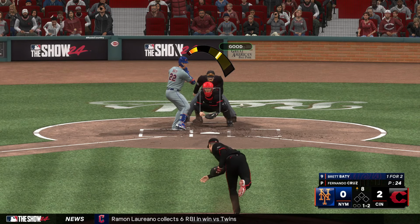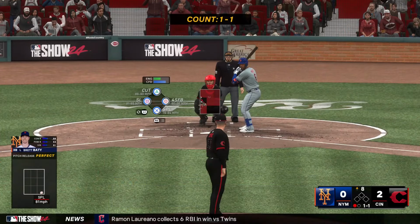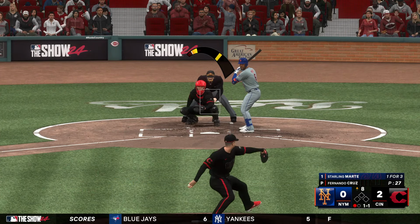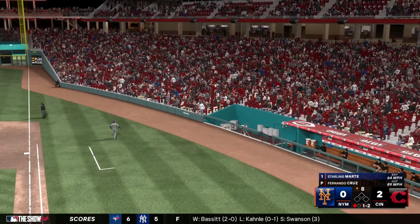Righty delivers. Swing and a miss. Struck him out. Looks like he's picked up right where he left off. So the batting order turns over. Here's Starling Marte.